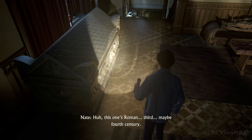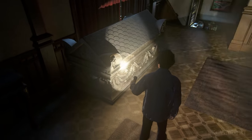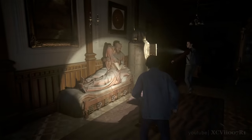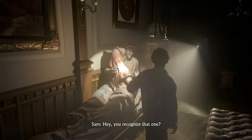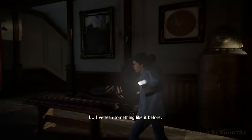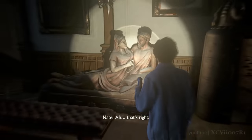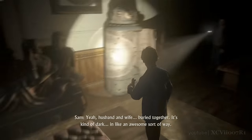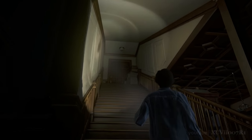This one's Roman. Third, maybe fourth century. And you recognize that one? I've seen something like it before. Reclining figures. It's Etruscan. That's right. Yeah. Husband and wife. And buried together. It's kind of dark. In like an awesome sort of way. Yeah.